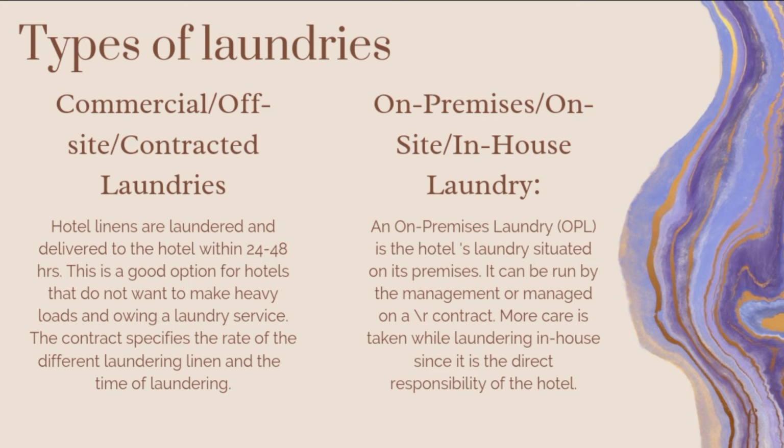Advantages of on-site laundries: no losses or missing articles are likely to occur. Less stock is required as the cycle is quicker. It can cover emergency requirements and is a capital asset. Disadvantages: the initial capital investment is high. Higher labor cost. Technical expertise or special management is required. High cost of maintenance, repairs, and overhead. So these are the advantages and disadvantages of off-site and on-site laundries.